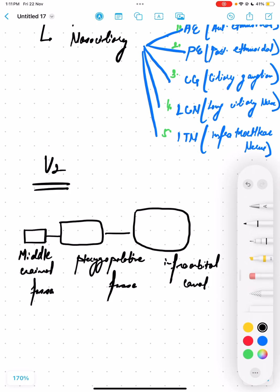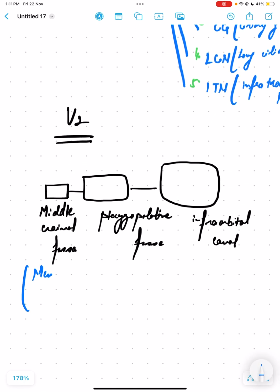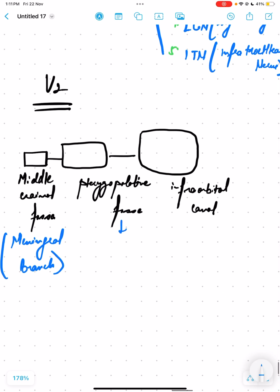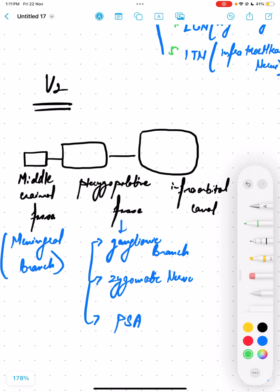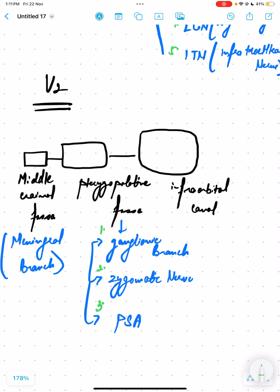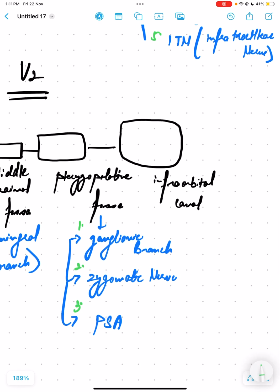Okay, so firstly the middle cranial fossa involves its meningeal branch. Pterygopalatine fossa basically involves three things. Firstly, it involves ganglionic branch, then it involves zygomatic nerve, and then it involves posterior superior alveolar nerve. Okay. Pterygopalatine fossa involves three branches, that are ganglionic branch, zygomatic nerve and the PSA block. And the zygomatic nerve involves further zygomatico-frontal and zygomatico-facial.